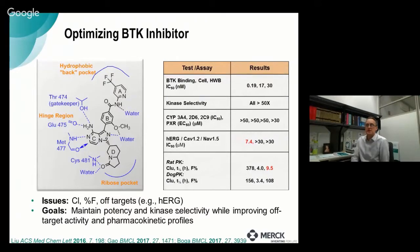So moving on to another example, this is from a Bruton tyrosine kinase inhibitor program that we had for a number of years looking at applications in rheumatoid arthritis. And there are some very nice MedChem papers that were published from this effort. I point you to the references at the bottom.